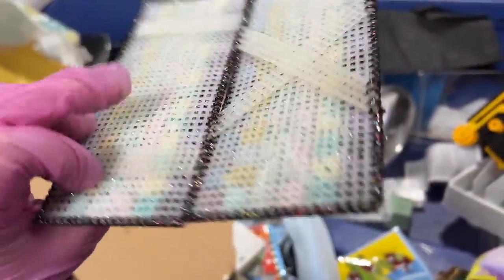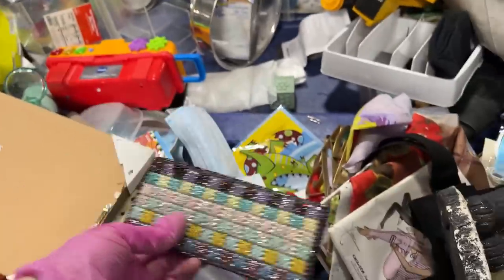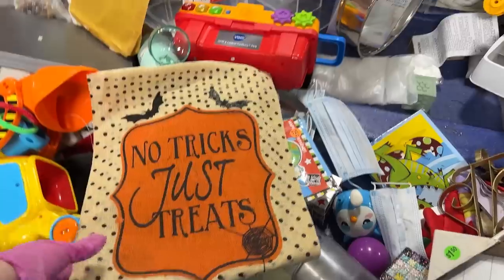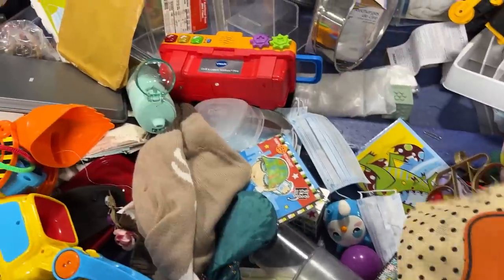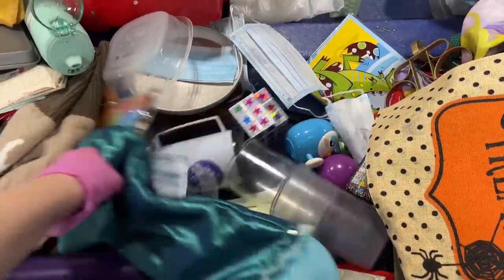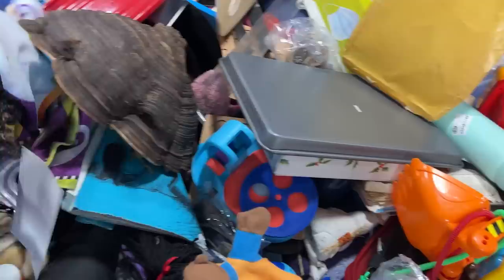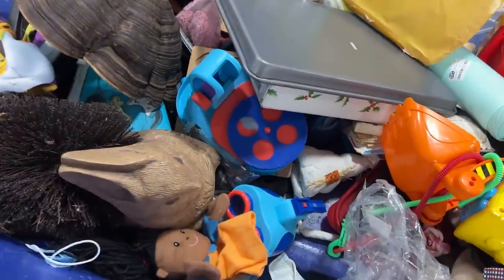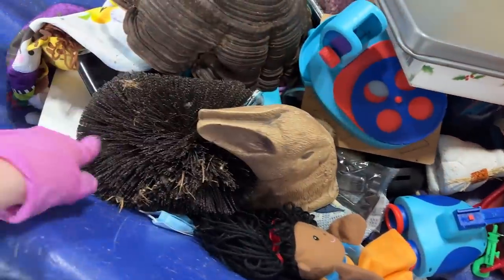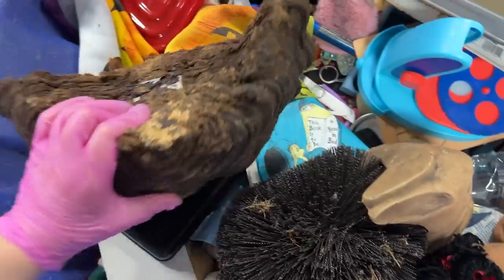This is cool. This is like a fancy checkbook holder or something. Pretty cool. No tricks, just treats, please. Ooh, Rubik's Cube. But we're not gonna get that one. We're sticking to the originals. Oh, look at this. Crazy. This is like a bunny foot cleaner. So that would be cute for our house. We have the feet cleaners, but a bunny one is really cute.